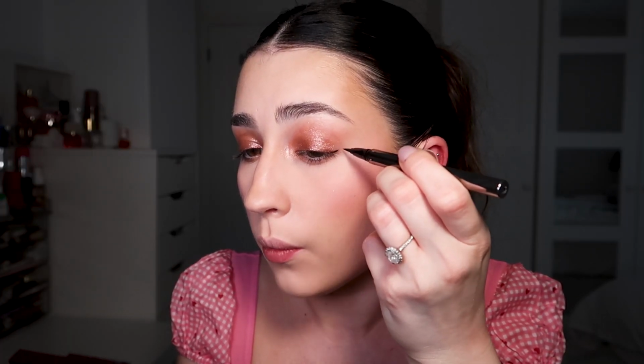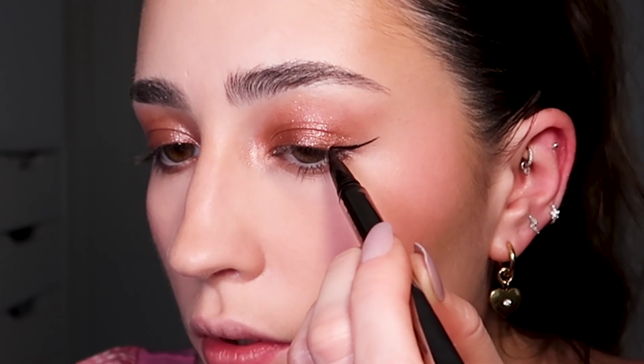I just dragged that same colour underneath the lash line as well, and I don't normally do that, but I actually quite like it today. I'm now just going to add a tiny little black wing. Just want to keep it really super thin. For mascara, I'm just using this Rare Beauty one.